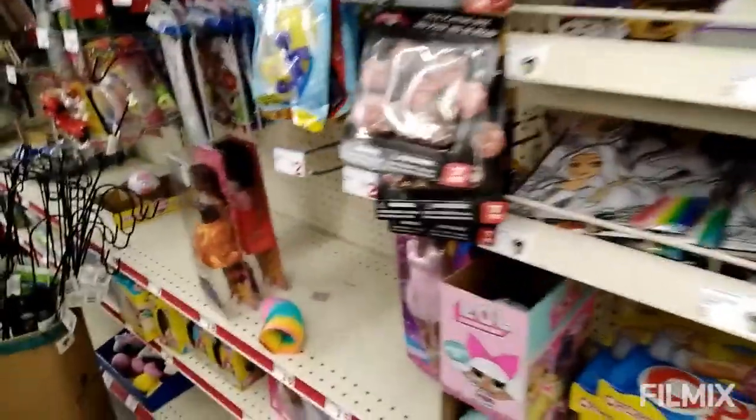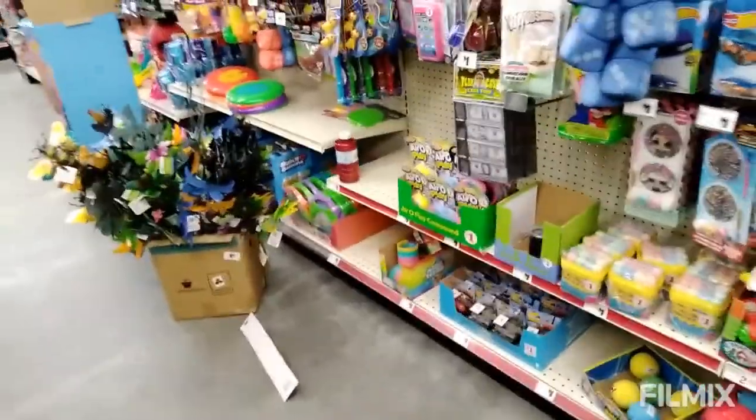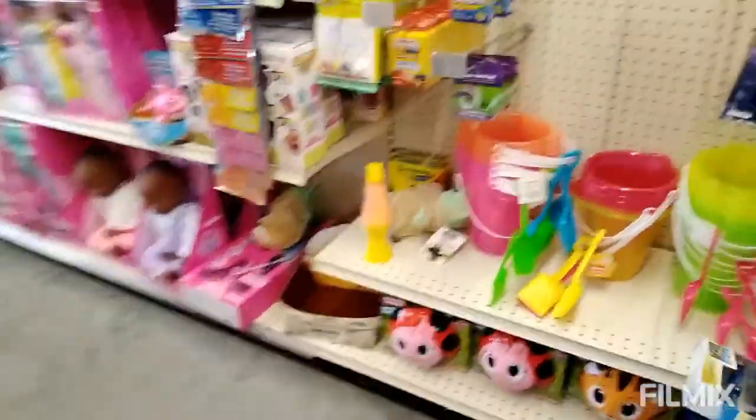Alright guys, it looks like we are 0-4 today on Family Dollar football cards. Not seeing anything that we came looking for.